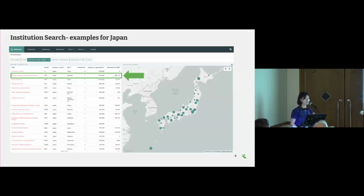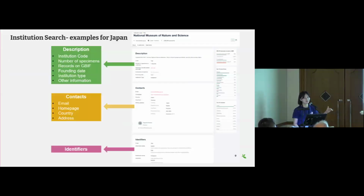Let's take the institution search for example. Here you can search in free text or filter by country, area, code, or the number of specimens. We take Japan, for example. If you filter Japan here, you can see all the institutions and collections in Japan, with the map on the right side, and see all the related results. If we click one of the results, you can see the description, which includes the institution code, number of specimens, records on GBIF, founding date, institution type, other information about the institution, and also the contact information and the identifiers.